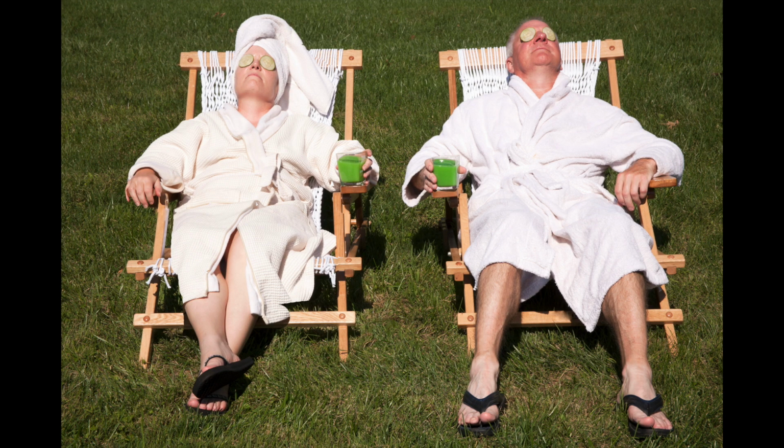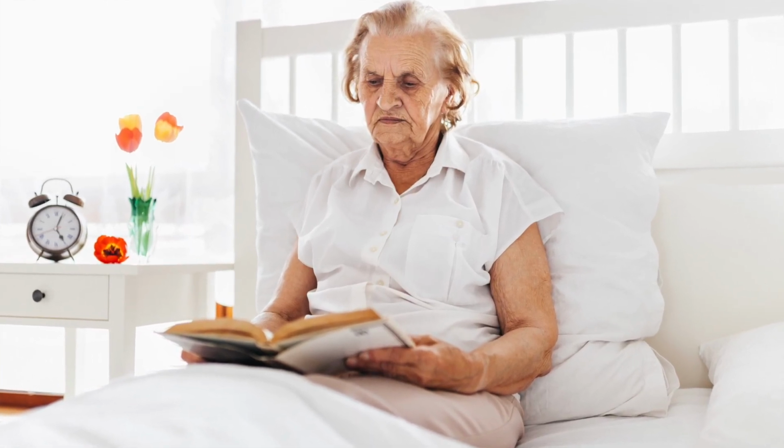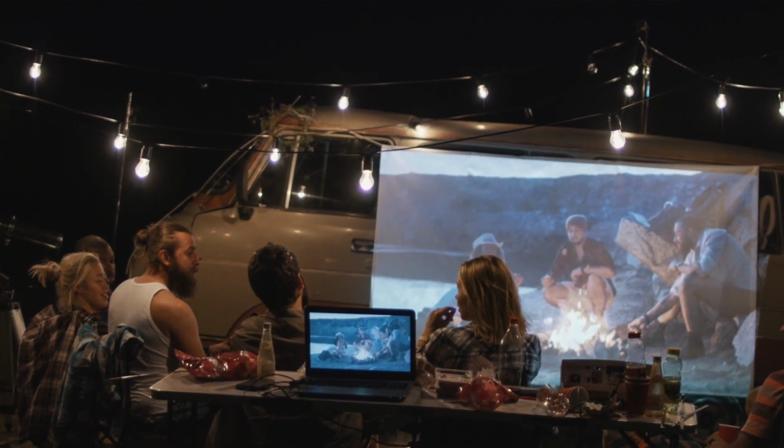And number 5 is relaxation activities. What that looks like is aromatherapy, a spa day, maybe painting nails. It could be reading your loved one a book. It could look like watching a movie. It could look like all kinds of things. Think back to what your loved one did when they were younger to just relax.